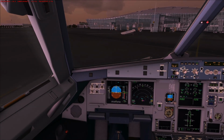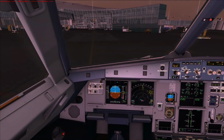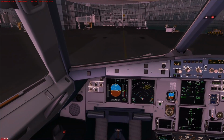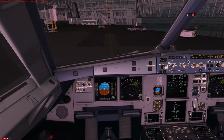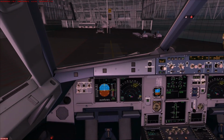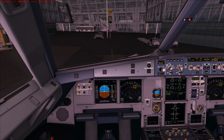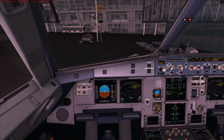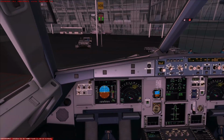Yeah, you do not need any extra add-ons to use the jetways at this airport. You can do this without any extra add-ons. You only need SODE, or I don't know how to pronounce it in English. You only need the latest version of SODE, and it's for free. So a little bit to the right. And now we are perfectly on the center line, and we can stop soon. There it is. Stop, it says. We stop now.